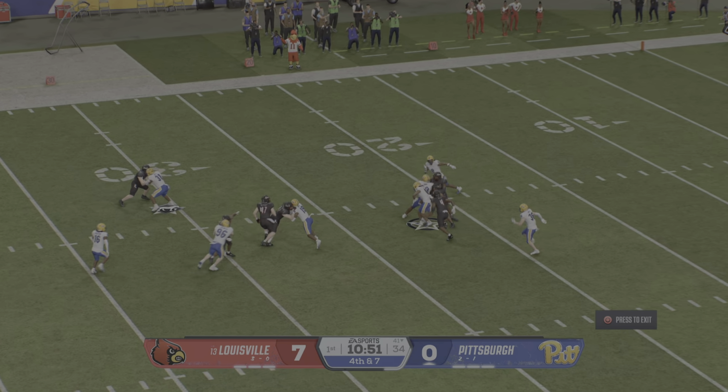Back to throw, it's Moss. Just a short pass to the tight end. They make the stop about 4 yards short of the first down. The Cardinals will bring the punt team onto the field. Really good job by the coverage team to make the stop, and that's where they'll put it in play.